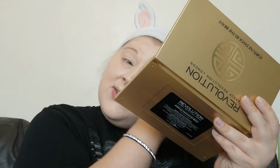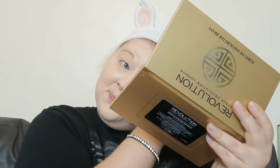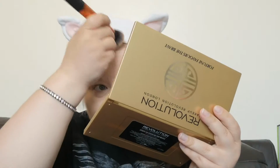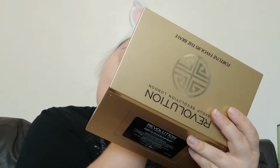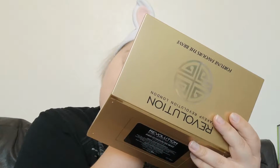And obviously I'm covering my face because that's just how I roll. I really need to get a better handheld mirror. What is it doing? It's doing something weird at my hairline. I don't know why it's doing that, but it's like gathered in. Maybe I just haven't put enough on. It's like gathered into my hairline. I just nearly poked myself in the eye then.